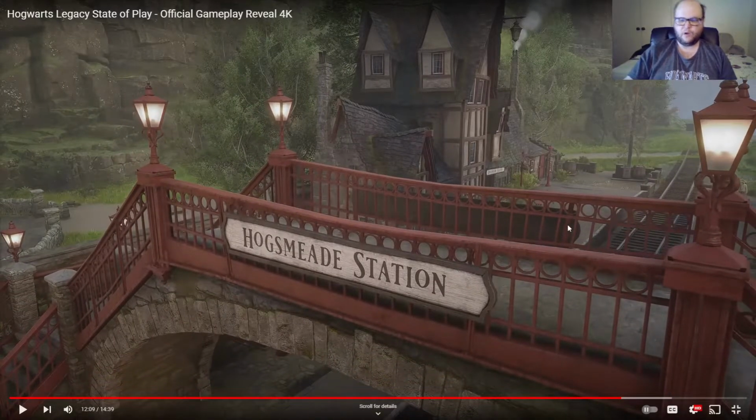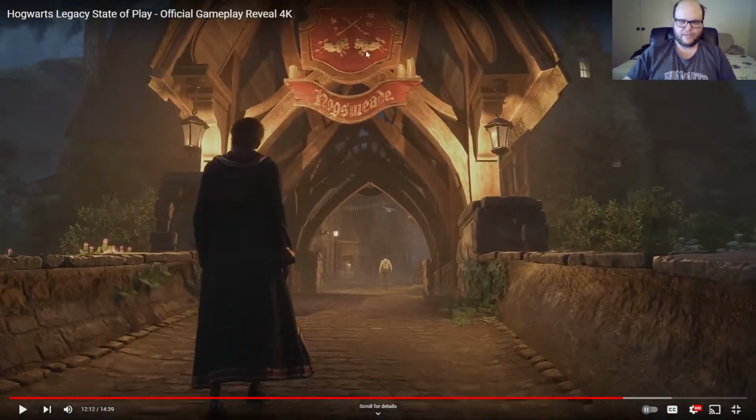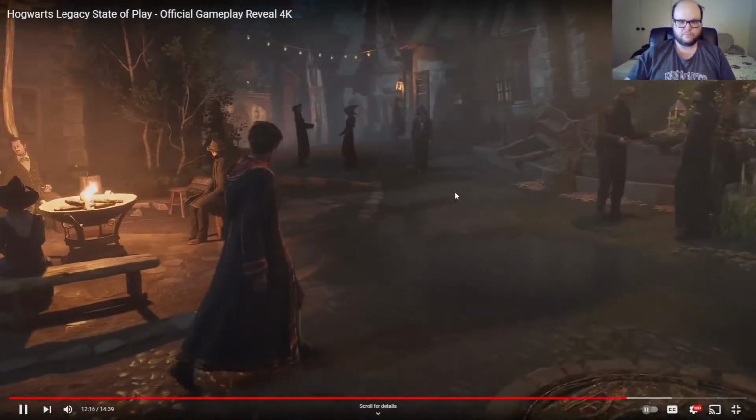We can actually explore Hogsmeade Station and Hogsmeade itself. See, this is actually missing the "established in 1914", which is actually not true. Where loads of shops and vendors can provide you with the supplies you require.